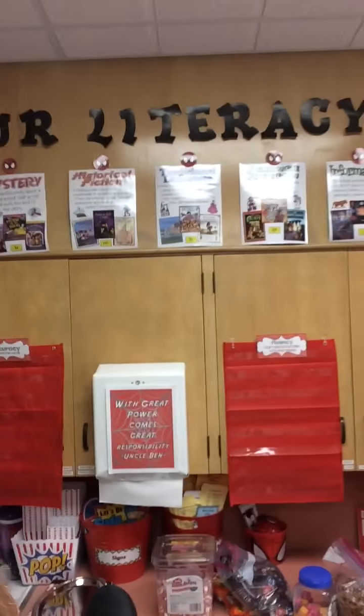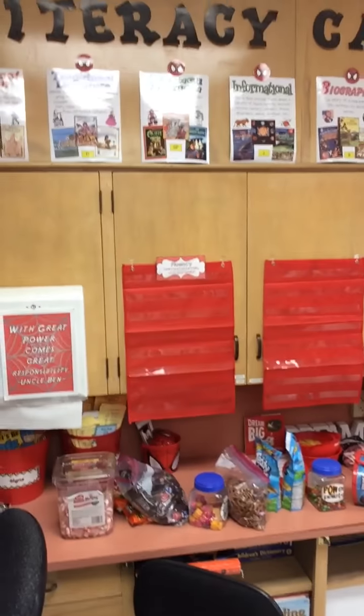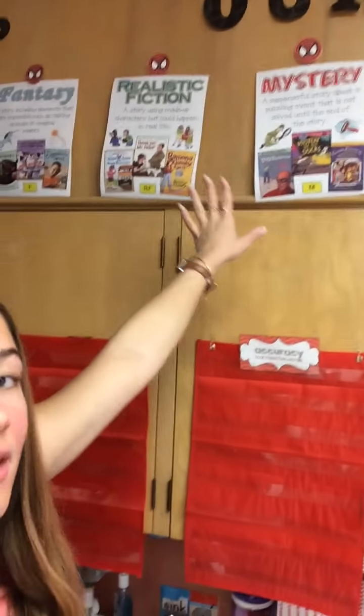And then we walk around here, and this is the Literacy Cafe, and it has a bunch of different genres. Like this one is mystery and realistic fiction. This has been a big part of our week this week due to our book tasting, which has been super fun. And then we just have some chairs here for my cooperating teacher and I to sit down if we want to do work while the kids are at specials.